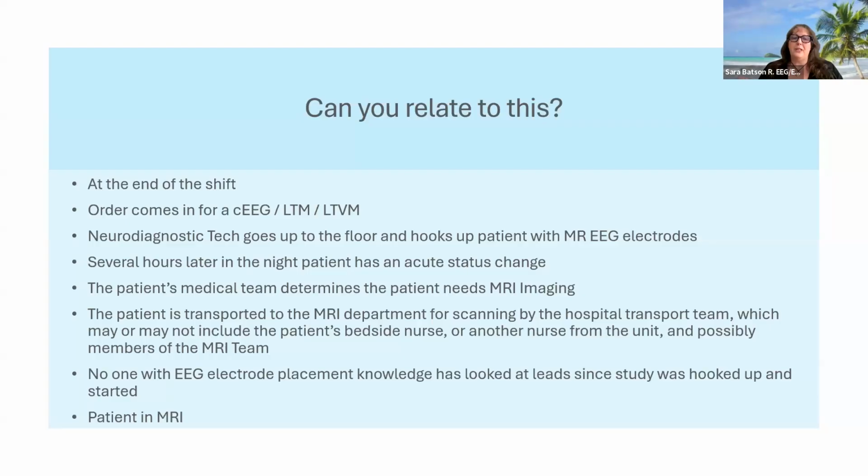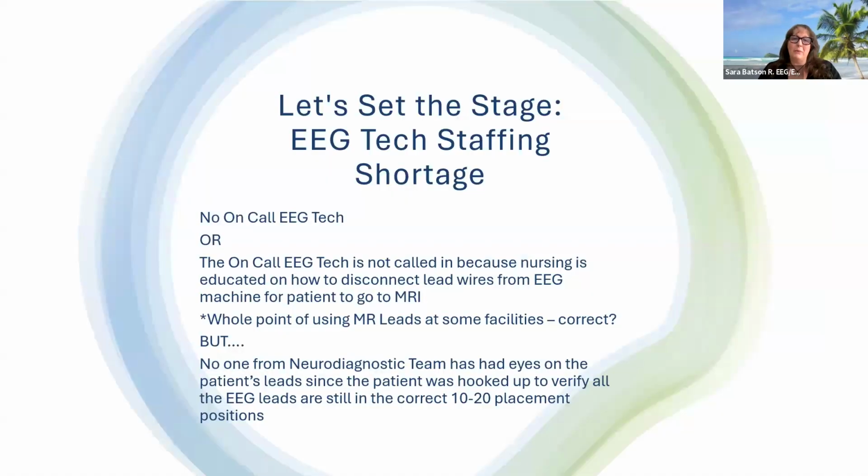So now you've got these electrodes that were placed, but no one's had eyes on them that knows what a 1020 system is, and the patient's in MRI. So now hopefully you can relate to all of that. And we're going to kind of go in and I'm going to set the stage a little bit here.